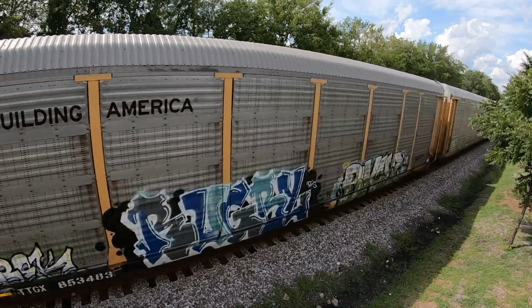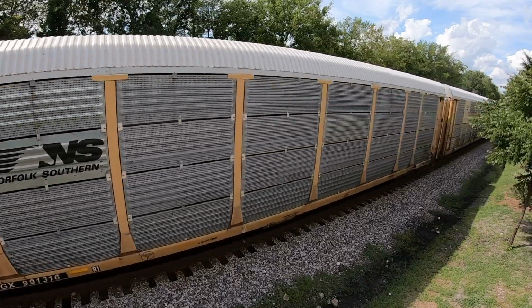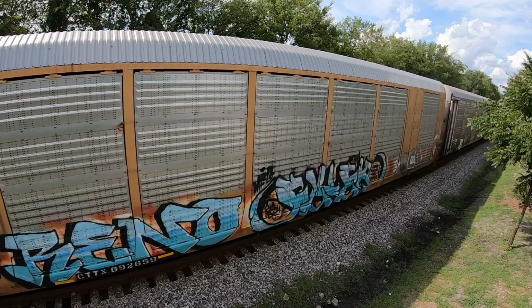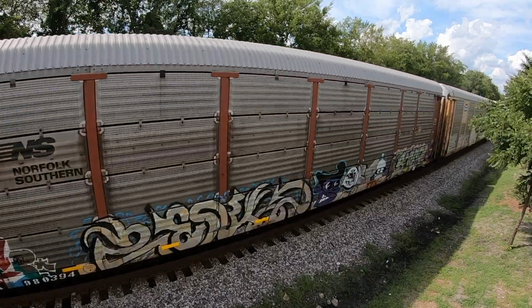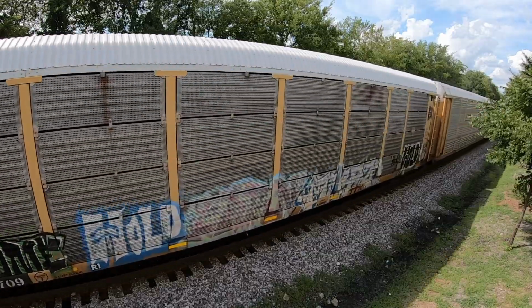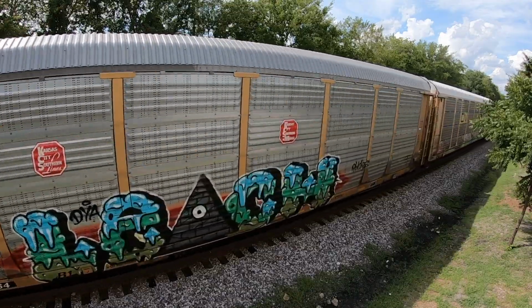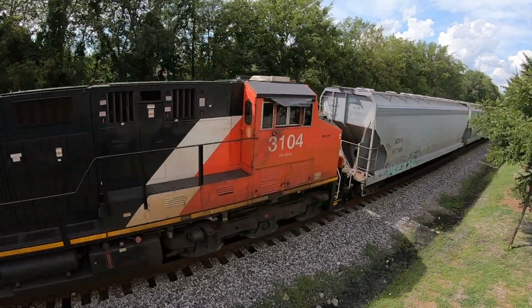So we're continuing to see this long string of auto racks here. Again, very difficult to tell sometimes whether or not these are full or not. Sometimes it's easy if you film from lower because you can see sunlight coming through them and you can see shadows of what's in them. This video was taken back when I was using a 13-foot tripod quite a bit, and it's up on a concrete platform. Here comes that CN, that next unit, 3104.